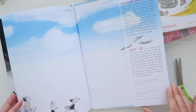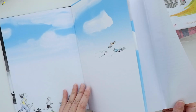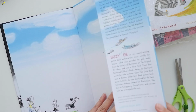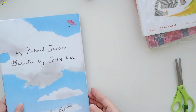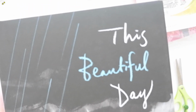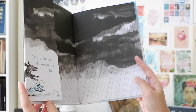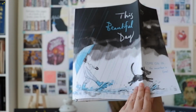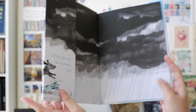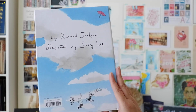It's a collaboration. It's not just an illustration by Suzy Lee, because most of Suzy Lee's books are silent or quiet books, and this one has text on them, which was authored by Richard Jackson. And I love that the illustration progressed from just purely black and white and gray into this full color page at the end.